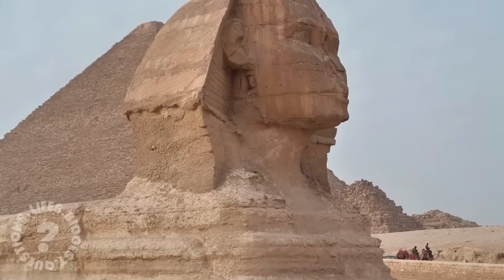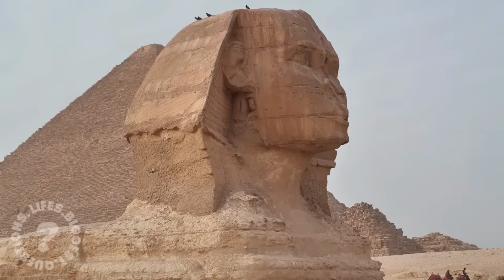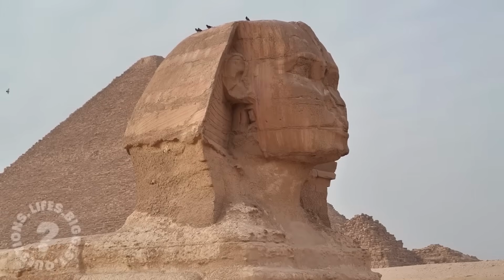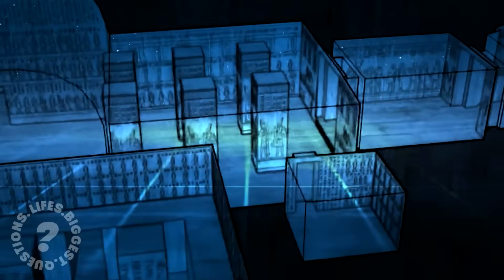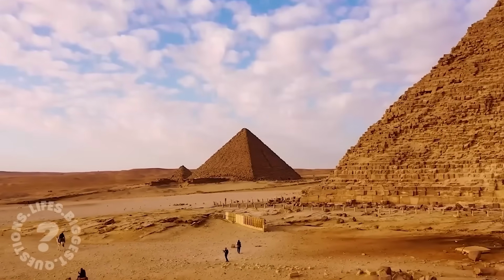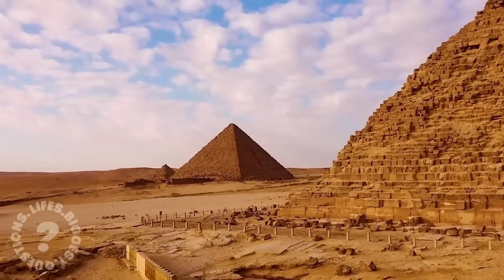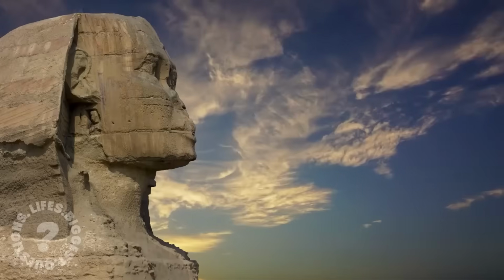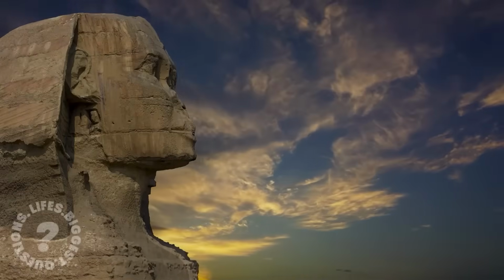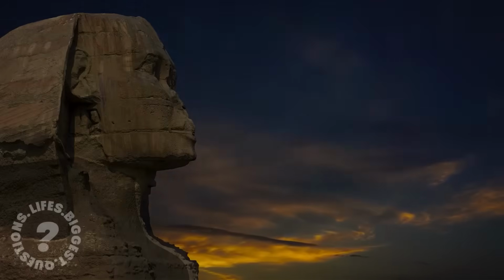The deeper we dig into the mysteries of the Sphinx, the more questions we uncover. But one thing is certain. As we continue to explore the hidden chambers beneath the Sphinx, the story of its creation grows ever more fascinating. History, it seems, is never truly set in stone. New discoveries and secrets lie waiting to be uncovered. Perhaps the greatest mystery of all is not what the Sphinx reveals, but what it continues to keep hidden.